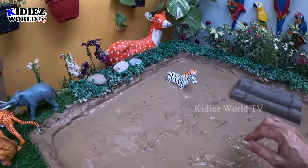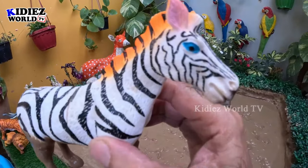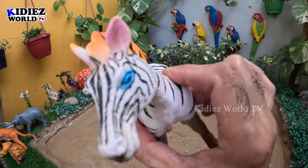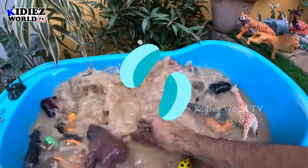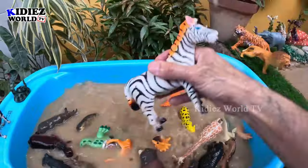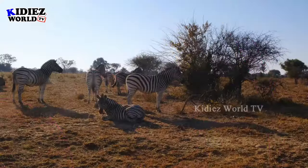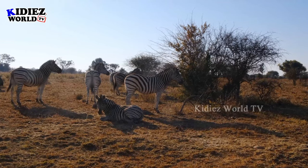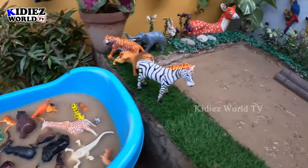And let's go for this zebra. The last animal, the last jungle animal standing in the mud ground. Zebra, the beautiful black and white animal. He's very dirty, so let's make him clean. Here we go, zebra. So we have cleaned all the animals, our washtub is full and our mud ground is empty.